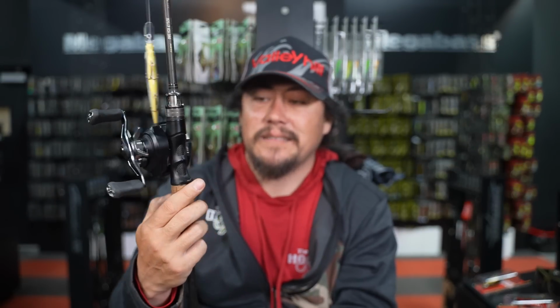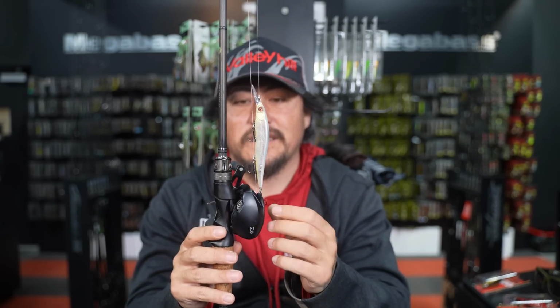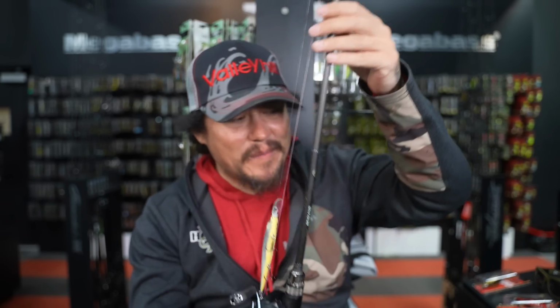You're going to be able to see me on a video fishing it. I'm literally fishing it with one hand. Just one hand, easy to handle. This rod right here is so light, dude. This has to weigh less than, I don't know, 5 ounces total. It's so light, it's ridiculous. But that's what I'm using right now.